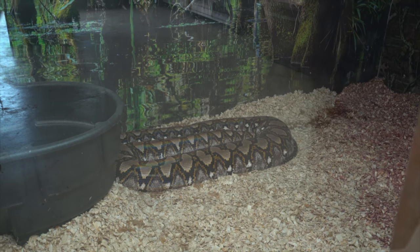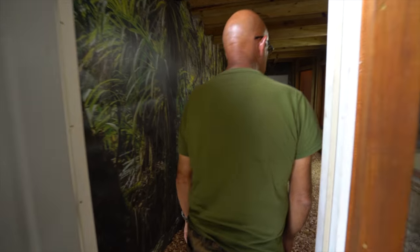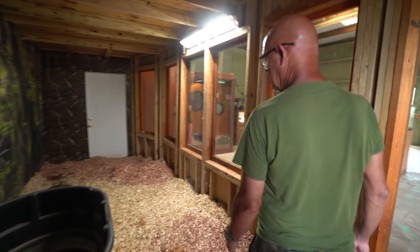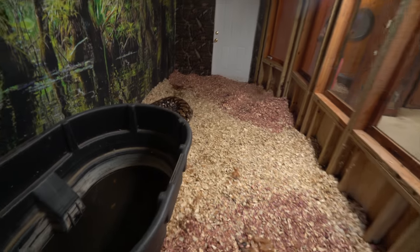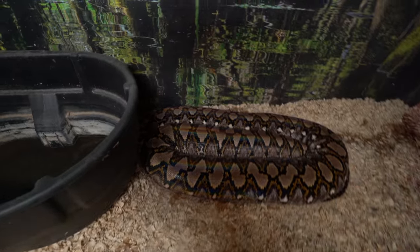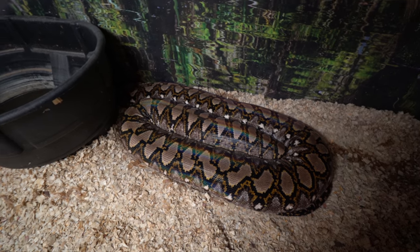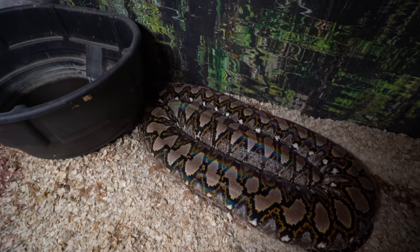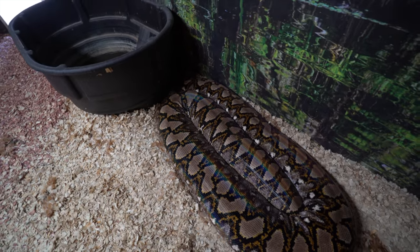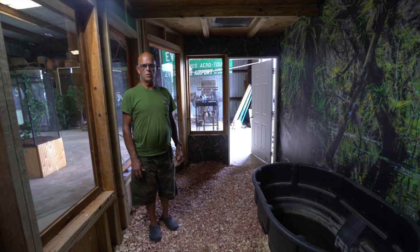That's massive. That's a big snake. Boy, he's a big boy. Where did he come from? She came from another animal exhibit that disbanded. They sold her to one of their former employees who subsequently abandoned it where he was renting. And his ex-landlord gave it to me.